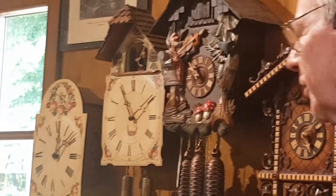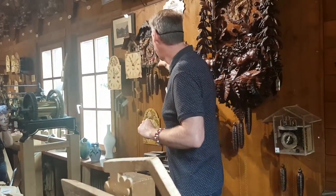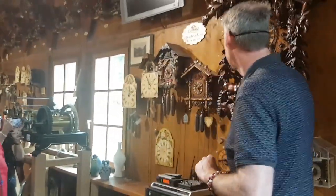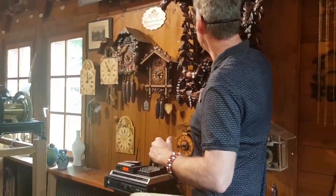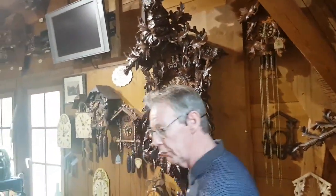So the next big change happened about 160 years ago. Now somebody decides, instead of painting clocks, just carve the decoration straight onto the wood and stain the wood a little darker. And that's it, finished. In the beginning the carving was quite simple, as you can see. As time went on, more and more competition between the companies, more and more detail was added, until eventually you had different animals, birds, flowers, and they added music as well.